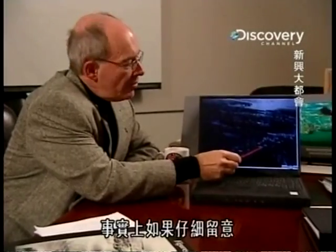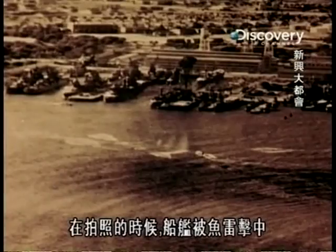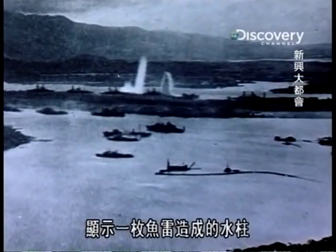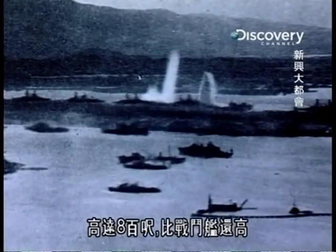Here, if you look with care, there is a plume of water rising between the mastheads of the West Virginia. At the moment this photo was taken, she was hit by a torpedo. This reconnaissance photo, taken from a side angle, shows another geyser from one of those torpedoes, towering 800 feet over Battleship Row.